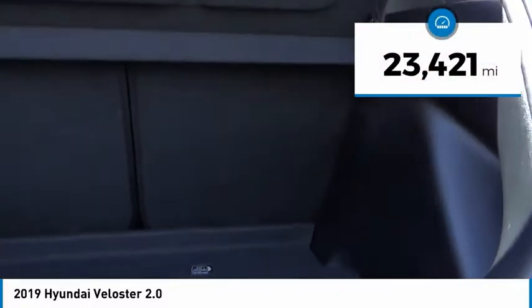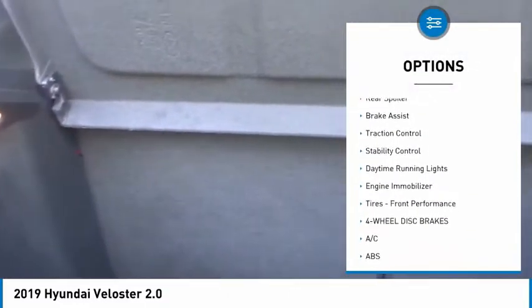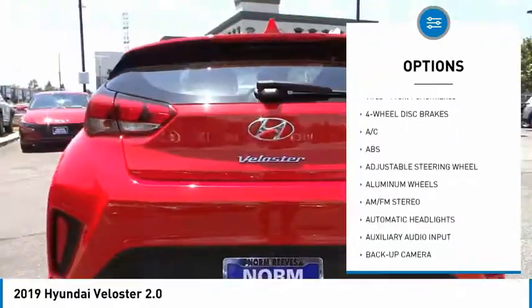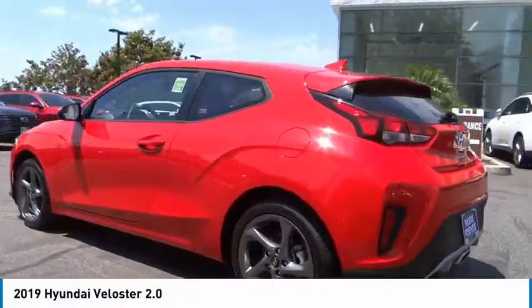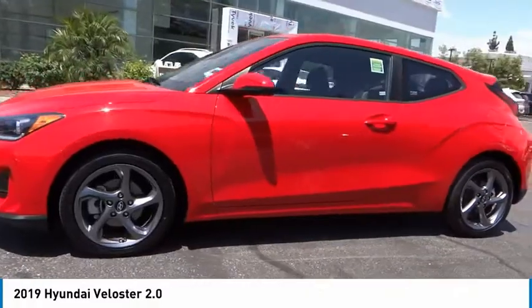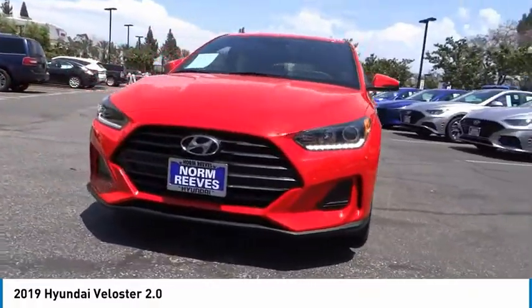Here are some of this vehicle's great options: tire pressure monitor, heated mirrors, aluminum wheels, rear spoiler, brake assist, traction control, stability control, daytime running lights, engine immobilizer, tires, front performance. Searching for a dependable vehicle that looks great too? You found it, so stop in today.